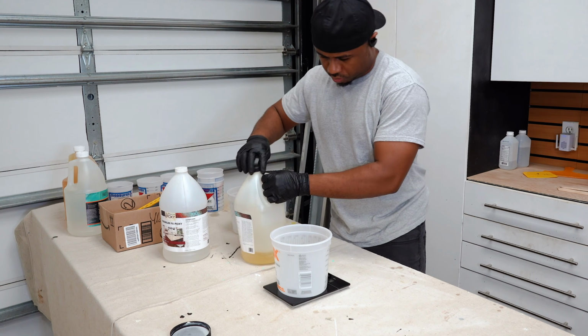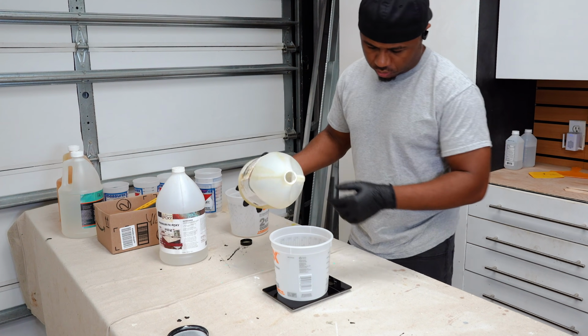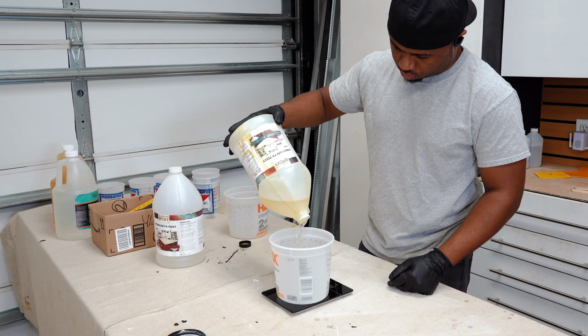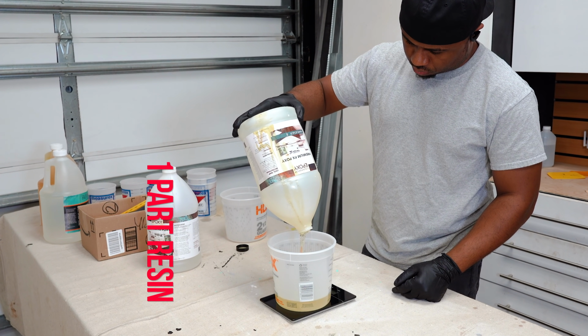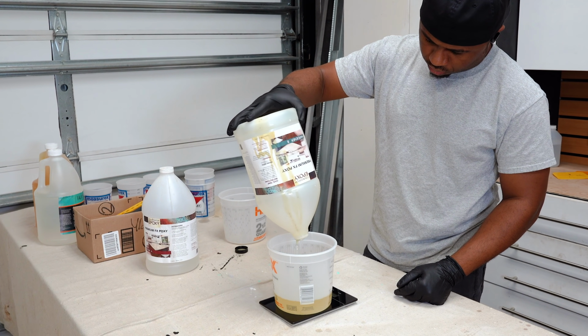Now it's been a while since I worked on an epoxy project, and the color of my hardener here can tell the story. Typically you get a year of shelf life from these, and I'm pretty sure I'm beyond that. Epoxy is not cheap, so I don't want to throw it away. Even though it's old, I'm going to give it a shot.